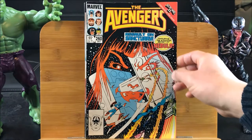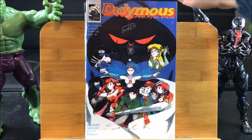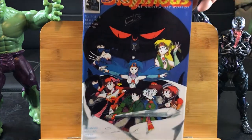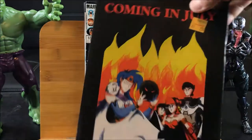Here's one of the gems of the clearance items. It's number 260 with Nebula. Notice the difference between her and the movies. She has long hair without all that funky metallic robotic headgear. And I got this one, Dismiss the Night and Day World, because of this autograph. See that? Can't pass that up, right?